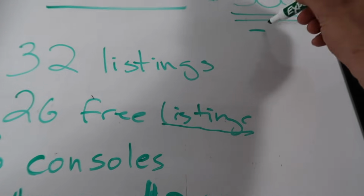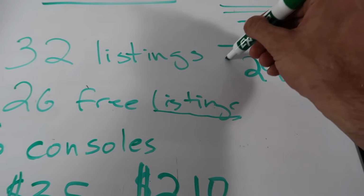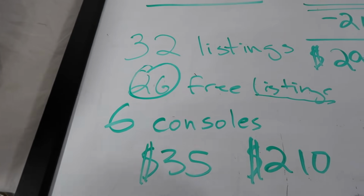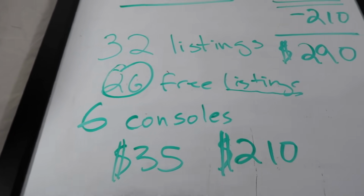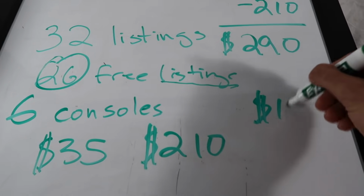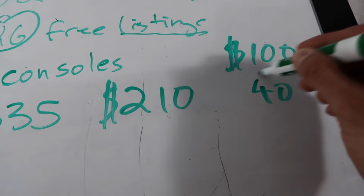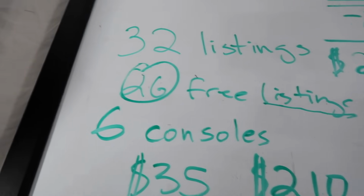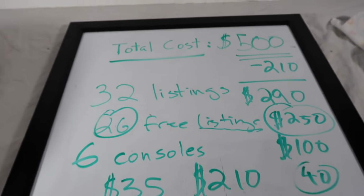And now we subtract 210 from here. So we have $290 that we have to divide into 26 listings. So on average, you can see that's going to be roughly $11 or so. And then you can look at your really expensive games. Let's say you have a $100 game, and you could say, well, I spent $40 just on that one game. So now you have $250 left for 25 listings, or about 10 a listing. So again, it doesn't matter.